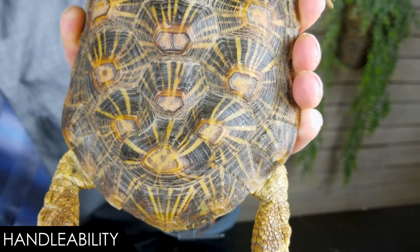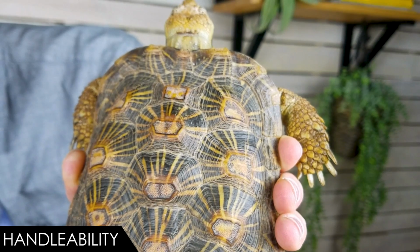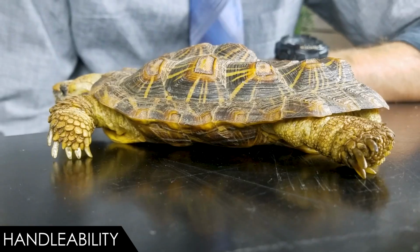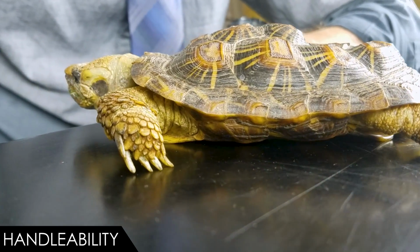Makes the shell, though, a little bit soft to feel, almost like a soft-shelled crab or something like that. A little unnerving because you're not used to being able to squish a turtle. So you do have to be a little more careful with them than most turtles, but still, they're pretty durable little guys. Tortoises are tanks. The only real concern while handling a pancake tortoise is that you will drop it.